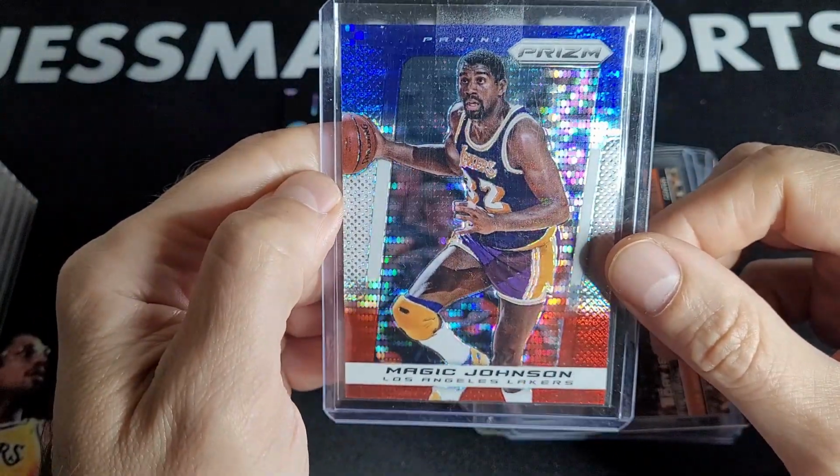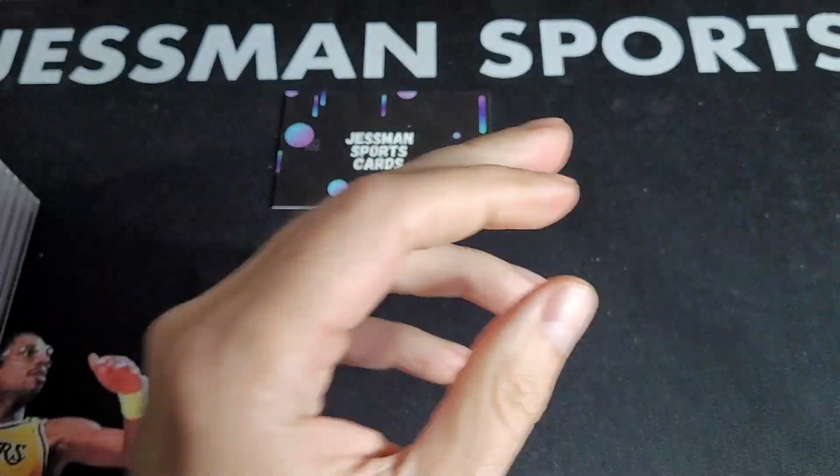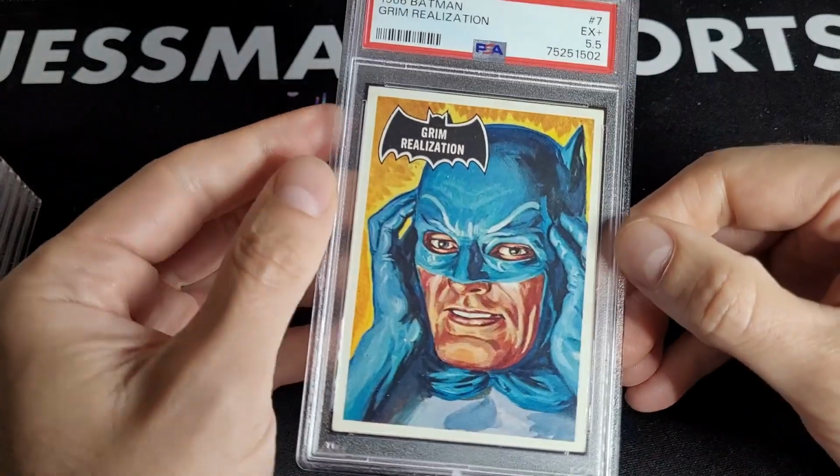Looking at picking up more of his stuff too. So this is all the raw cards. Get into the graded cards.